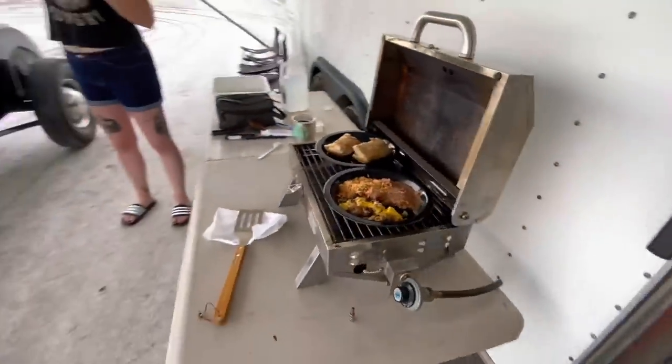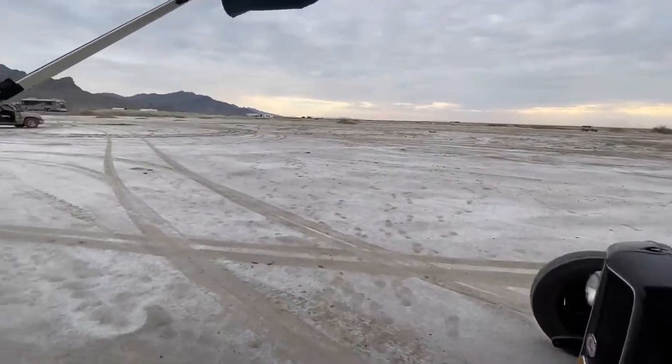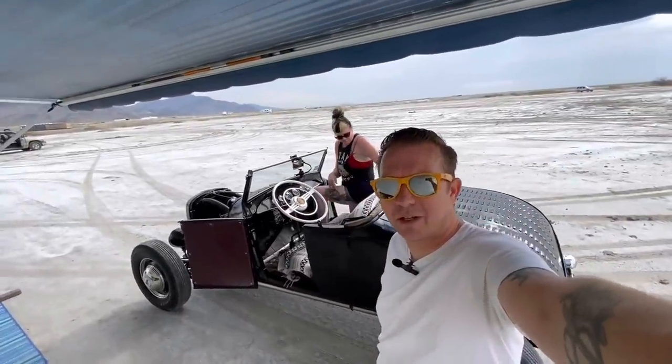Good morning from the bend in the road at Bonneville Speedway. We've had breakfast, we've had coffee, let's head out onto the salt and see what's happening.